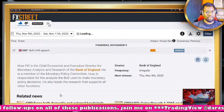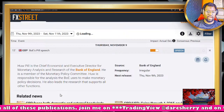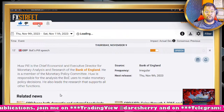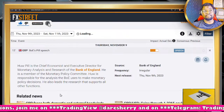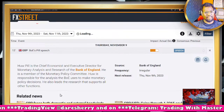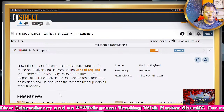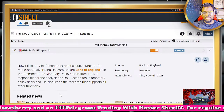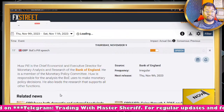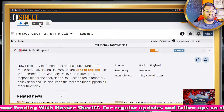Huw Pill had a speech at the beginning of this week, I think, where he mentioned that there is likely going to be some rate cut for the Bank of England, probably in the third quarter of next year. And the Bank of England governor yesterday mentioned that that is not in the pipeline at all at this point in time. So, Huw Pill is the chief economist and executive director for monetary policy, monetary analysis and research of the Bank of England.